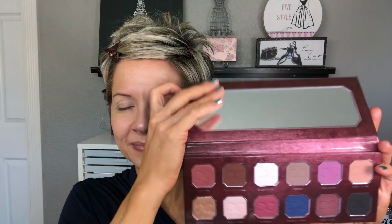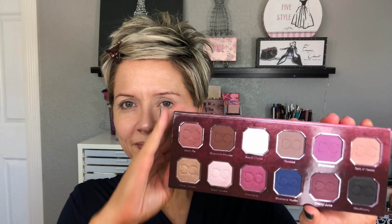Now we're on to look number 3, back to the CoverGirl Lid Lockup Primer. And for this look, I'm using the Dominique Cosmetics Berries and Cream palette. I love this palette, but that bright blue, oh my goodness, I don't even know that I've used it.